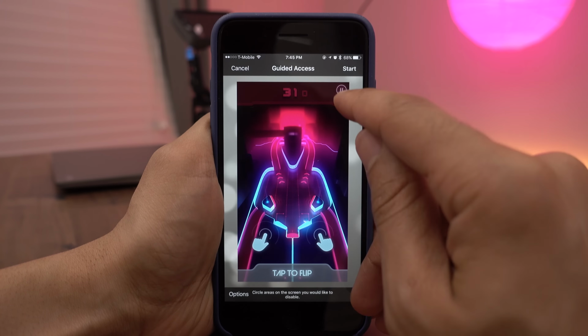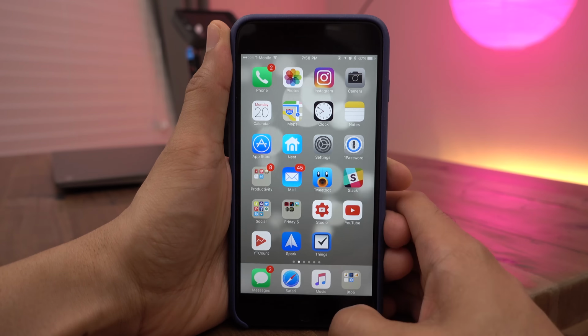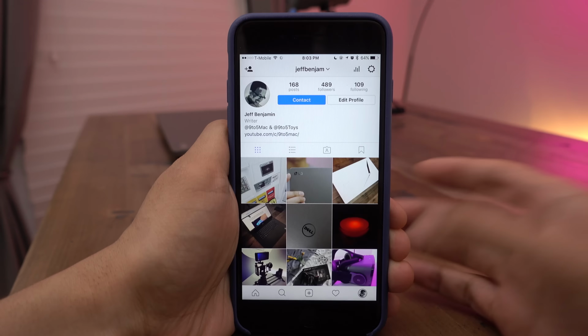A brief look at 10 handy tips that I use on a day in and day out basis with my iPhone. Check it out.